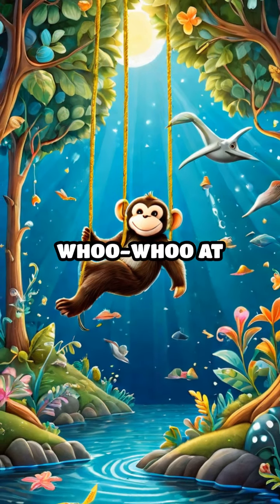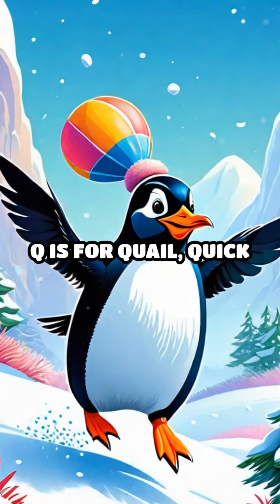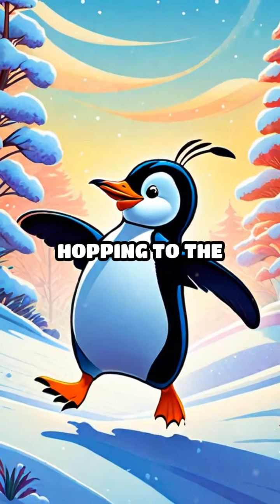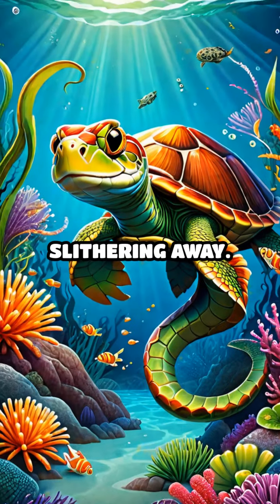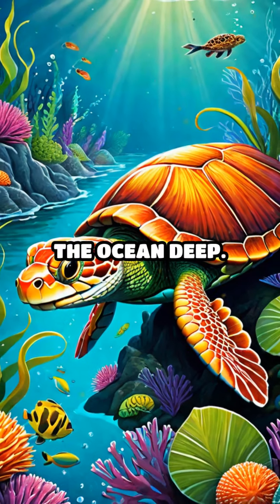O is for owl, hoo-hoo at night. P is for penguin, in the snow so white. Q is for quail, quick on its feet. R is for rabbit, hopping to the beat. S is for snake, slithering away. T is for turtle, slow and steady all day. U is for urchin, in the ocean deep.